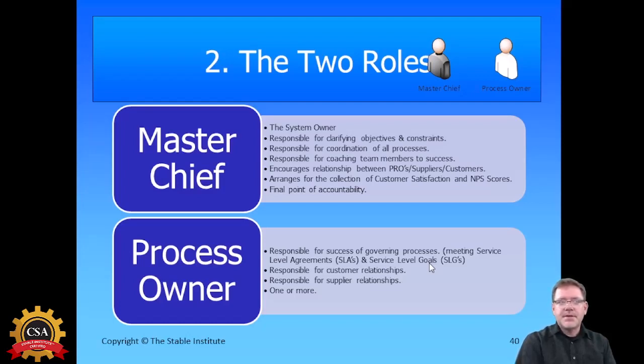And so the Master Chief's responsible basically for getting feedback from the customers. They don't necessarily have to do this themselves, but they have to make sure that there's a conduit out there. They should not use the process owners for that. They should find another way to do it, maybe through the marketing department or the help desk department, or maybe having somebody assigned to do outside calls or something like that.